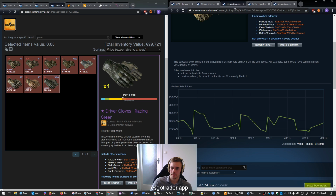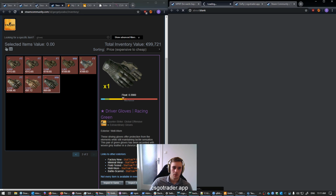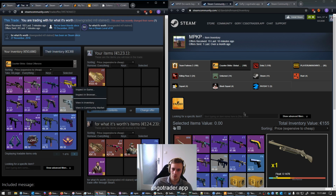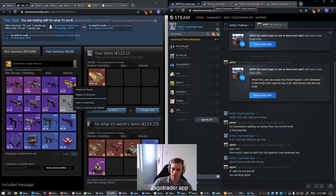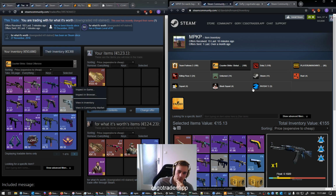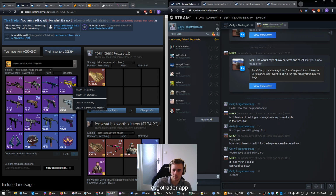Drop down. Let's see if he can drop down. He wants to add M4 and AK. So that's 15 euros. 70% of that is, let's say 10. So I wanted him to add 40. Let's do 30 down.